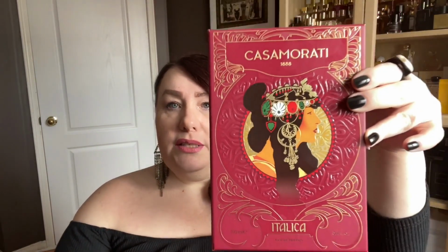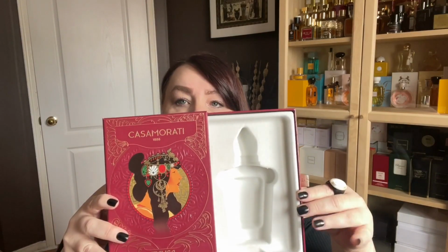But of course, we're all here because of Italica. So I'm going to show you again a close up of the packaging. Here's the box. Definitely very, very beautiful. It opens up, so the fragrance is in here. I took it out already. So here's the bottle. It is gorgeous. It is stunning. Definitely beautiful. This is 100 ml.